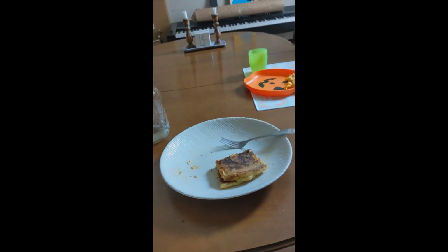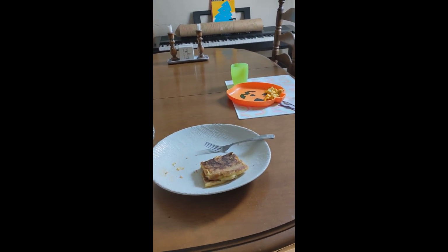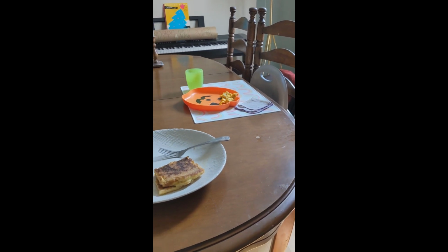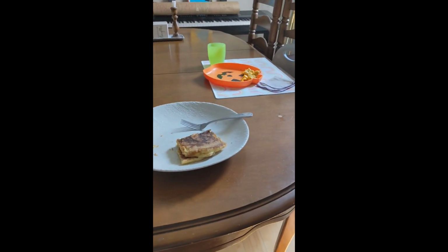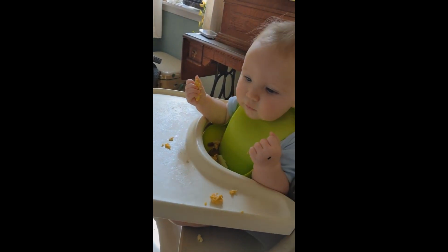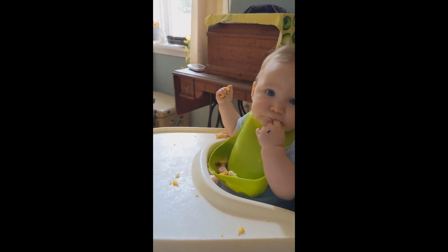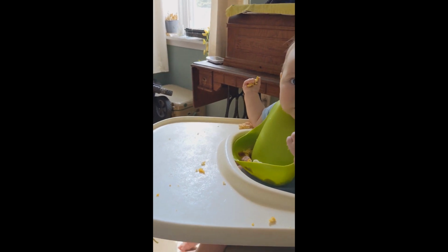So this is supposed to be a little bit about a day in the life of a potty trained baby. Hey, so we're going to be pottying this little girl just after she's done with breakfast.